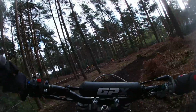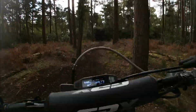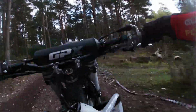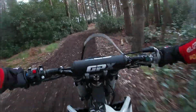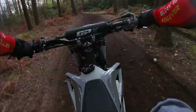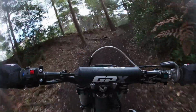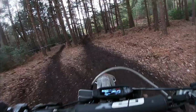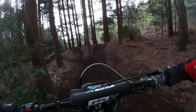Make little tweaks to the front end of my 300, because it's a little bit firmer, the front end on this bike. I've also got to say, this bike is on the lowered rear shock position.